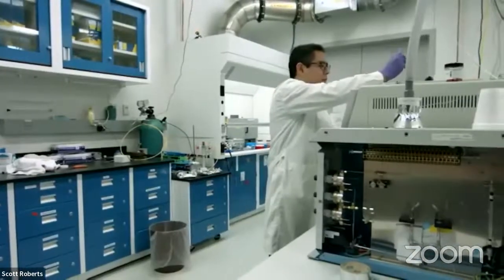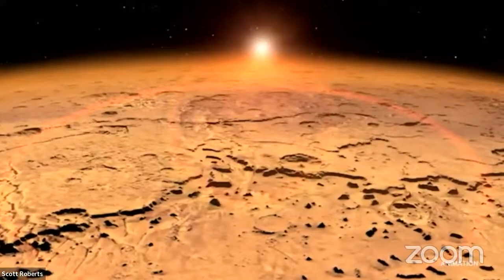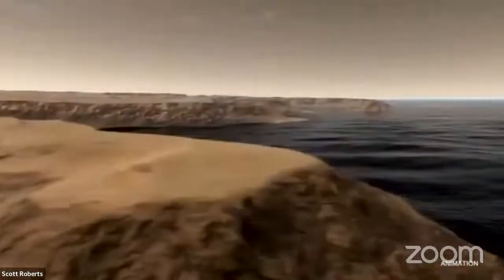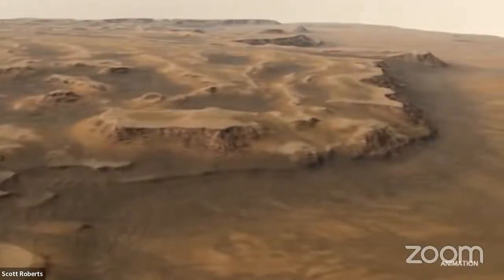By returning Martian samples to Earth, we can apply the full breadth of terrestrial science laboratories' capabilities and research. We also believe this to be the next logical step in our quest to eventually land humans on the surface of Mars. Moreover, these samples collected by Perseverance during its exploration of an ancient river delta are thought to be the best opportunity to reveal the early evolution of Mars, including the potential for life.